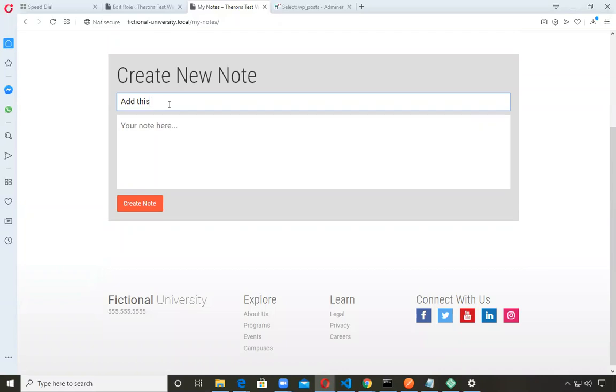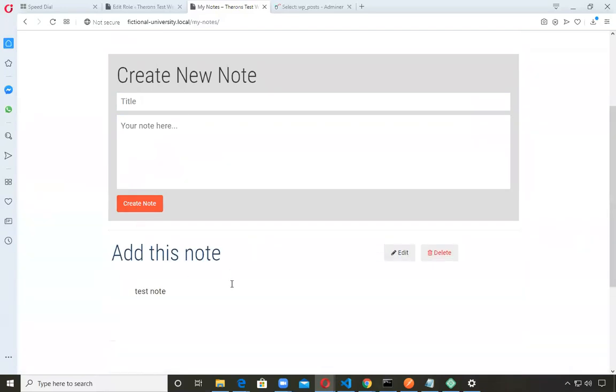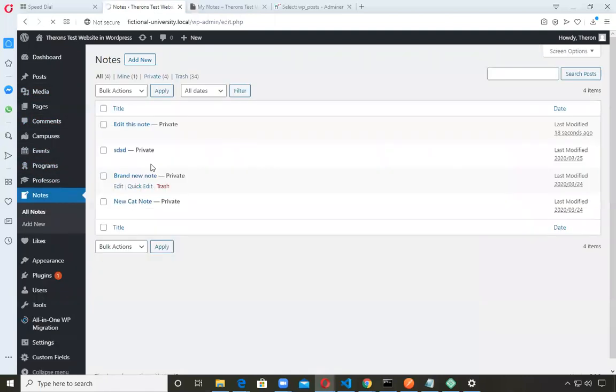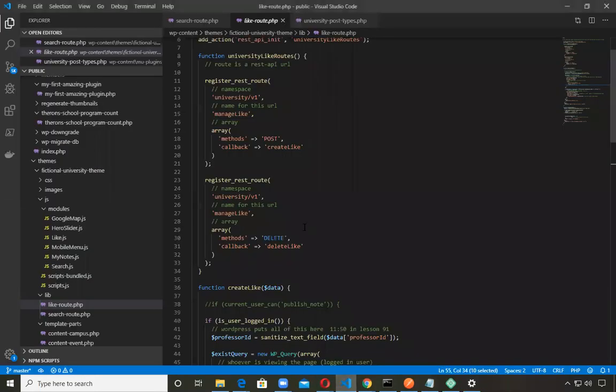So add this note, test note, kind of jumping all over the place, but as you can see, we've just added this note. Plus we can edit the note. I'm just editing this note, test note edited, and then we save it, and it saved it. If you go back to your notes, you can see that we've edited this note. It's private. We have other notes here because they're for the other users, and they don't show up inside of here for this user.